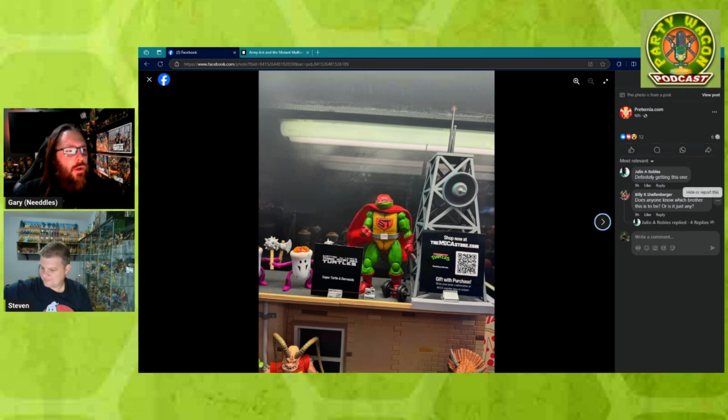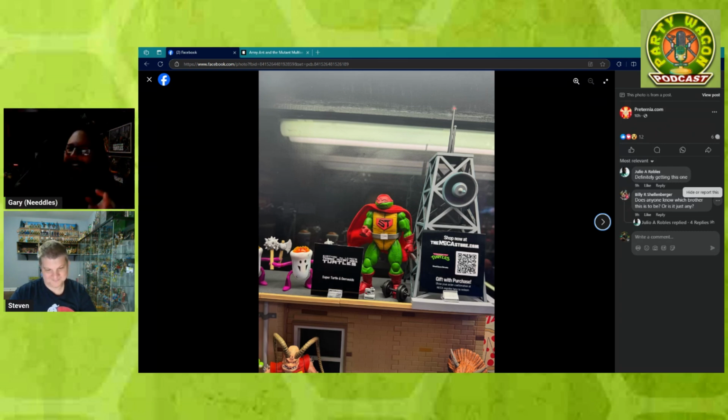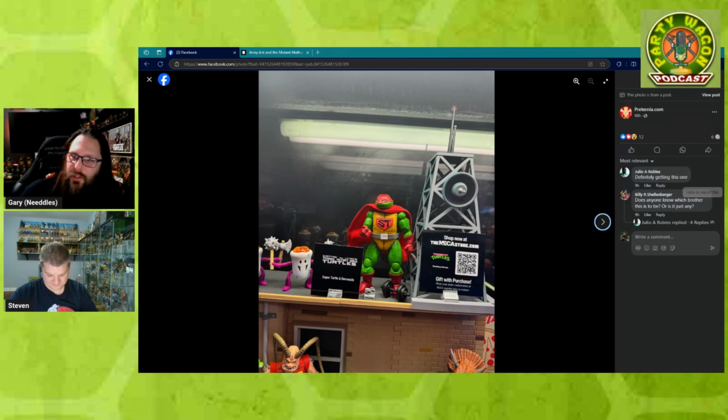Let's scan that QR code right now. Is the QR code just to buy... We're going to figure this out live, everyone, even though it's a recording. I think it is just to go to their website, but I don't think it shows the gift. Let's see. Yep, it's just to buy the diorama. Yeah. All right. I'll figure out what that gift with purchase is.